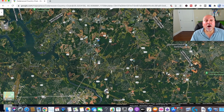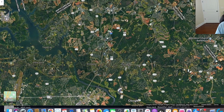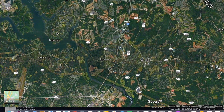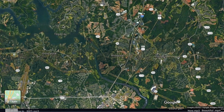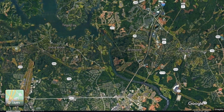This is Lake Wylie. If you want to be on the lake, you can find some homes here on the lake. You can find some homes near the lake. These homes here are also not cheap anymore. They're 500, 600. There's a new neighborhood that just is starting up in TGK, going to be custom homes. They're going to be starting at $1.5 million. Proximity to Charlotte is great.